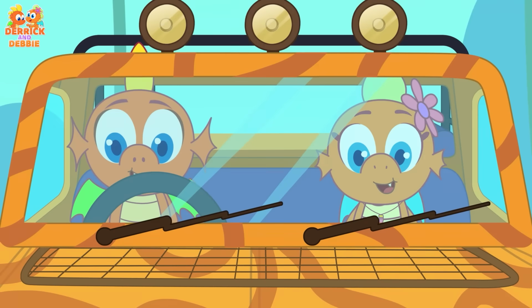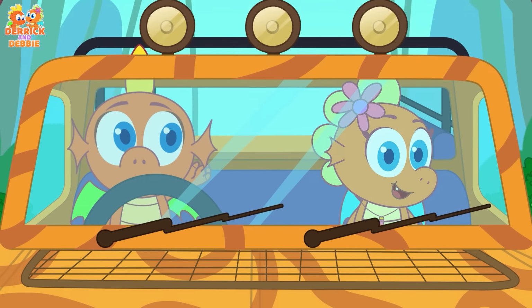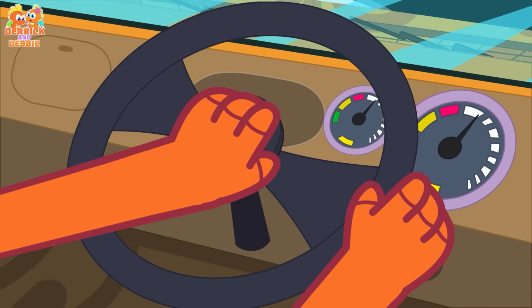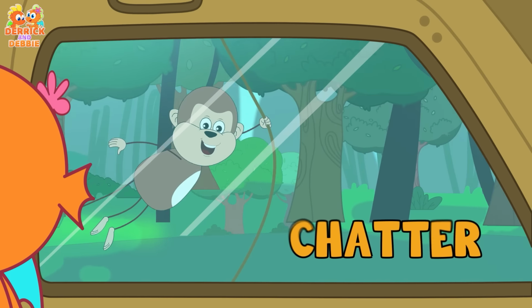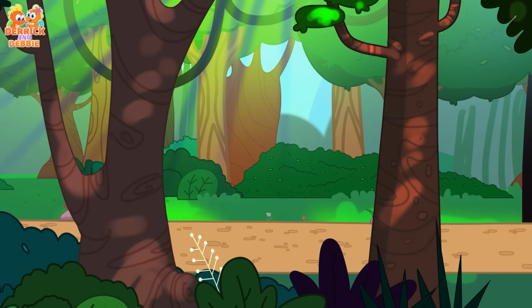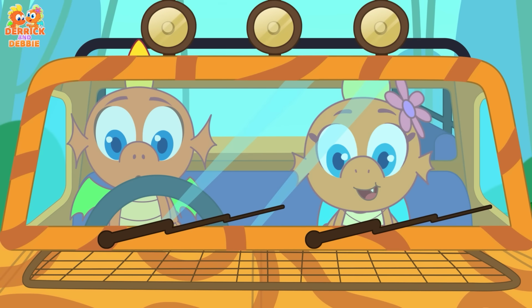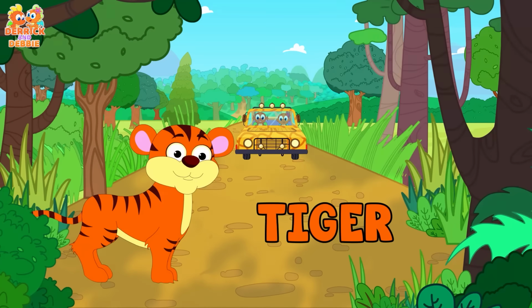We can find. Wait, did you hear that? It's a monkey. Woohoo! Let's see what else we can find. Derrick, up ahead. Look. A tiger!